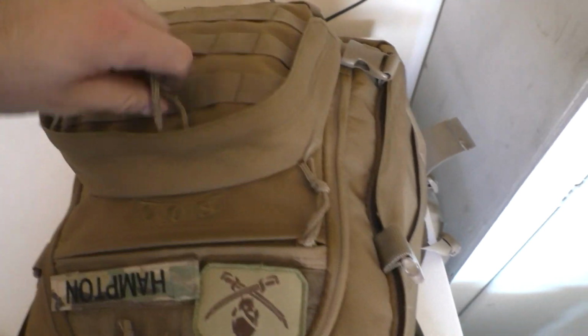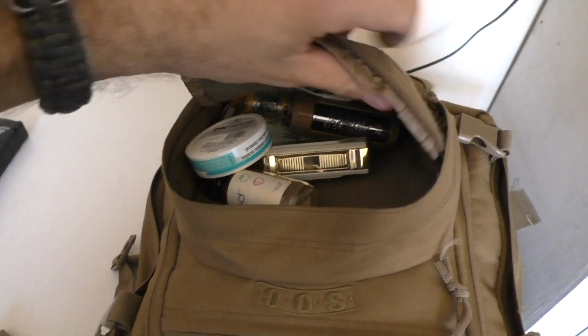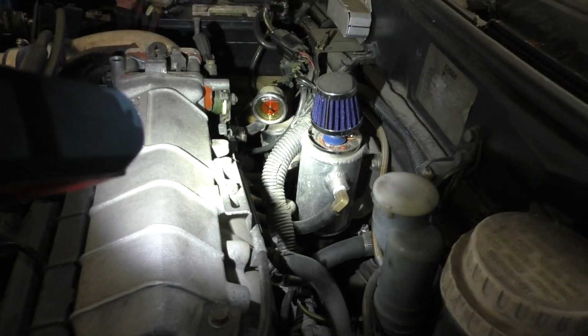We got the nicotine pocket. This is absolutely essential for any automotive outburst.